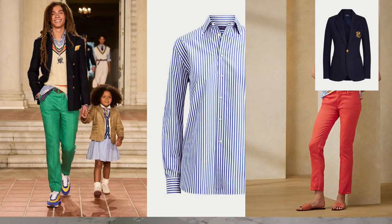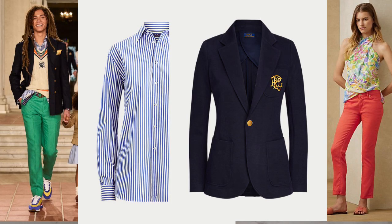But if you wanted to add the colorful tennis shoes with this, you could do that. If you don't like green, you can do orange or another color, you can wear the vest. Even if you like this vest, that vest goes with the orange or with the green. So there's a lot you can do with this. Like I said, for me, I love the blazer and orange.